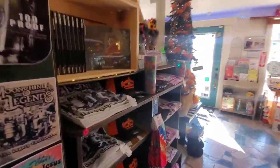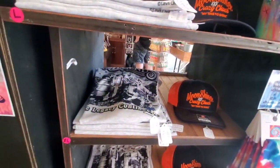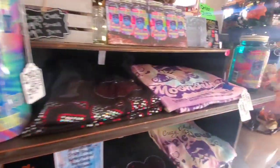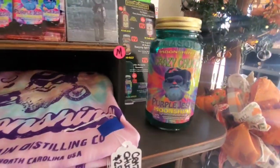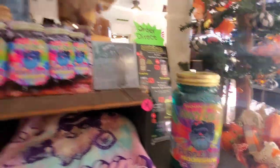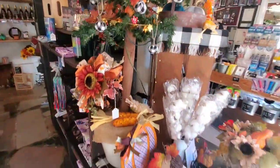Let's see what else they've got here. Oh, shirts. This is the moonshining stuff. Henry Law. This is the Crazy Chuck's Purple Jesus Moonshine Distillery information. Here's some more of his information. There's all kinds. That's the actual moonshine right there. Pretty cool. Some fall decorations, some fall decorations. These are all pretty too.